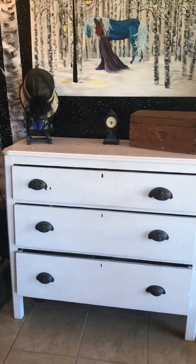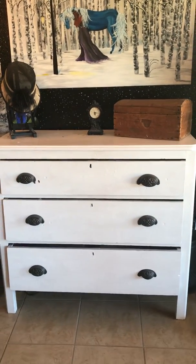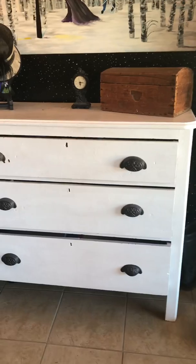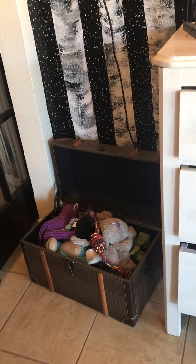I have this cabinet dresser that I love. I found it at a yard sale for $10. I repainted it, added these drawer pulls. Then we have the very special treasure box full of Molly's toys. Snickers is not interested in toys, so Molly gets all of them.